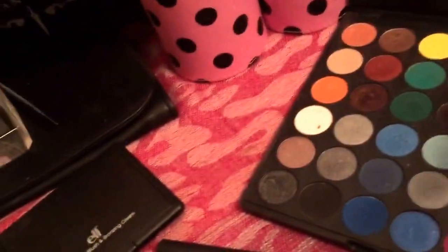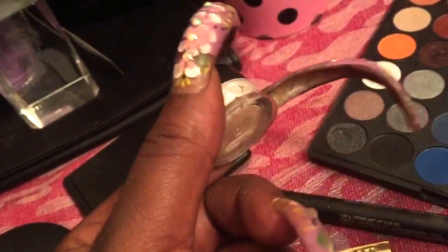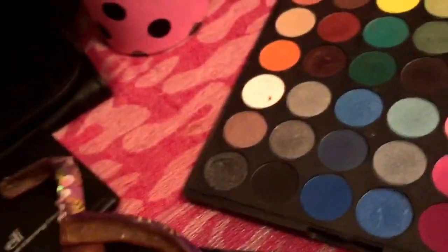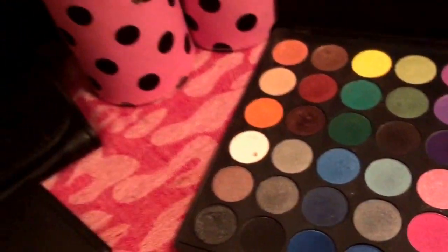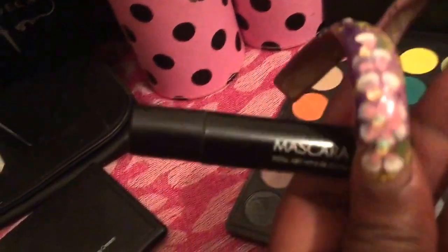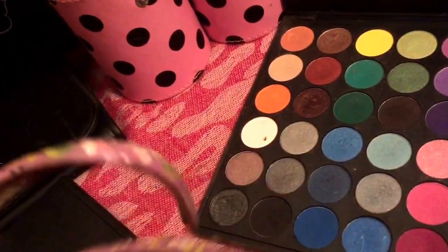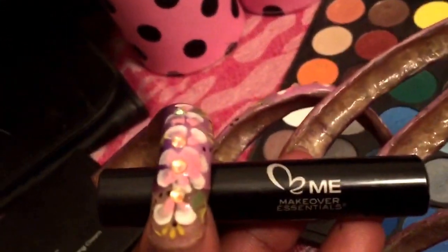And I actually depotted some of the Milky Jumbo White by NYX into this MAC sample bottle here. And I use this, of course, just to make these colors show up better. Last but not least, my mascara for the week is this mascara, and I believe it's by Makeover Essentials. Yes, and it looks like that. Let me get my big fingers out of the way. There we go. It looks like that.